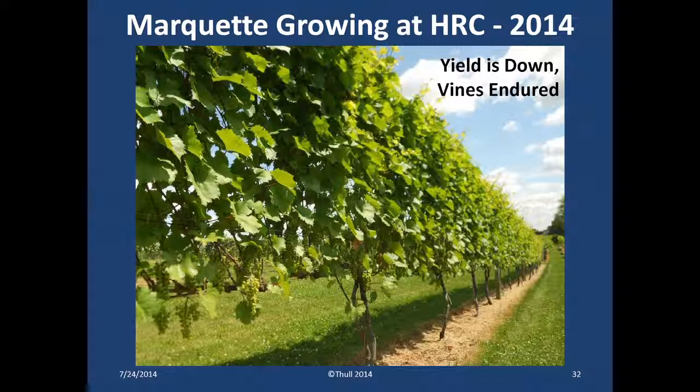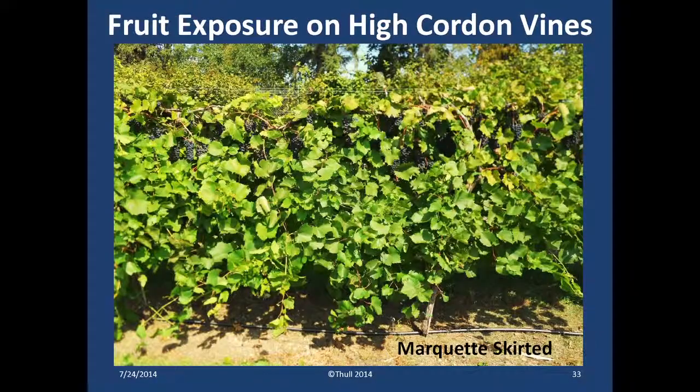Yeah, so this is a shot from this season. The yield is down. You can see the clusters are hanging there though, but this is Marquette and it's growing plenty. But the shoots are not held back as much because the growth is so vigorous this year and the fruit isn't quite there. But we'll get that vine back into balance in the upcoming season.